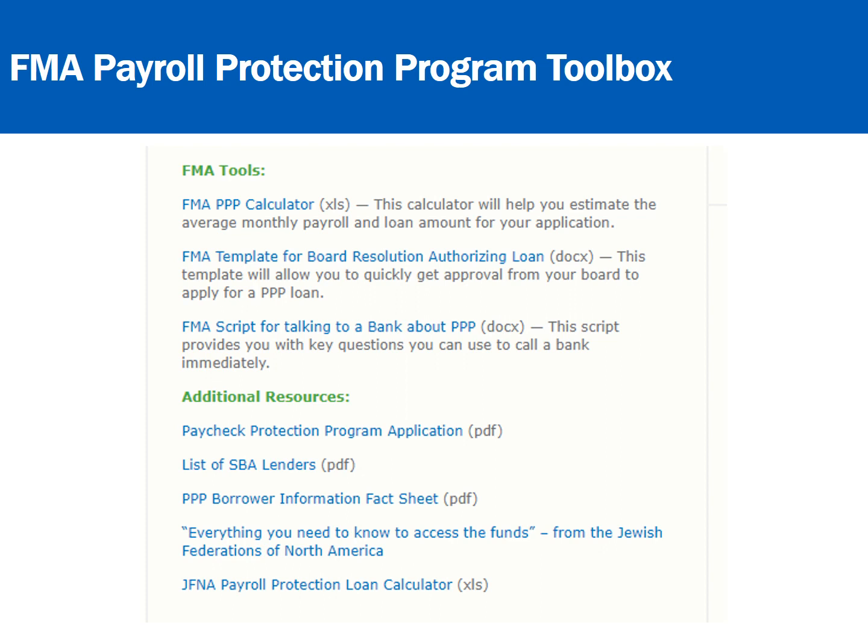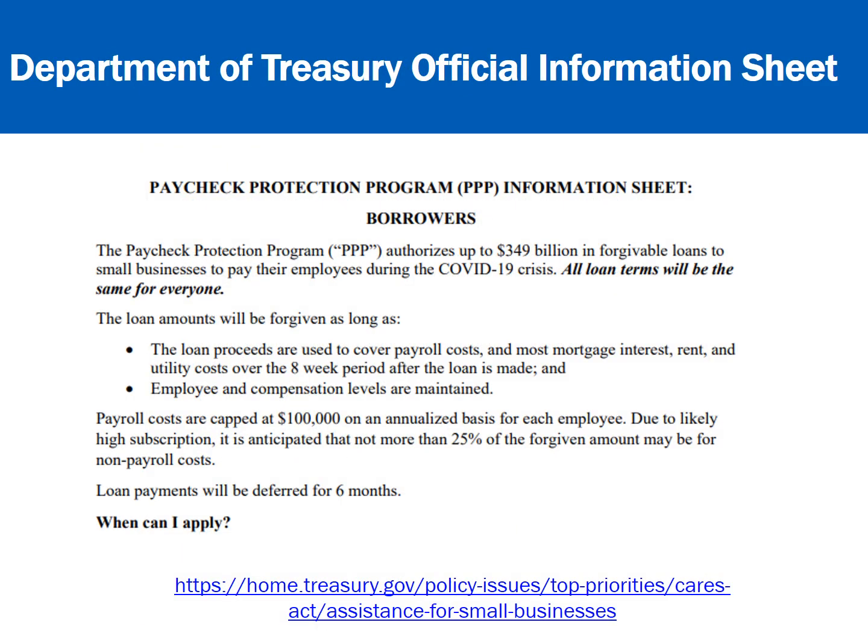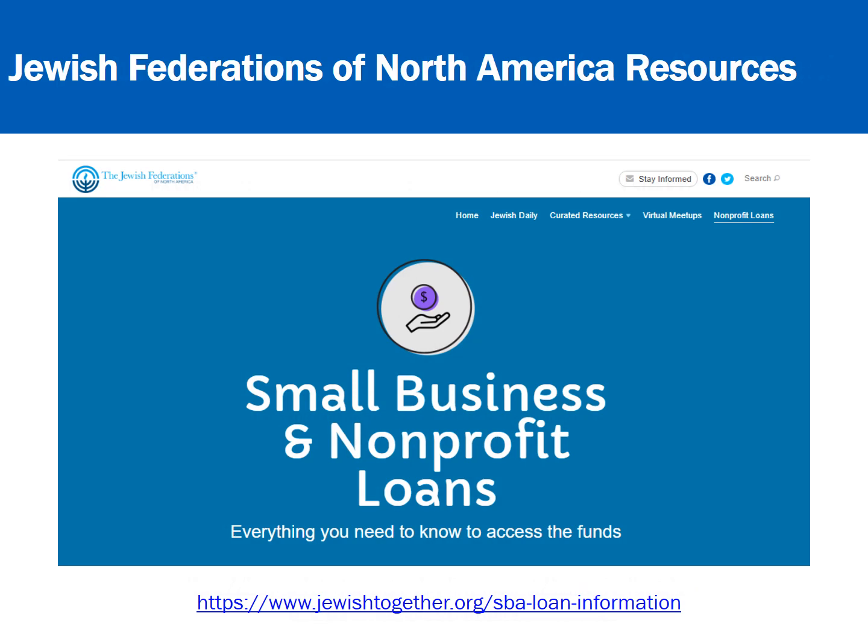We also encourage you to check out tools and resources that others are putting out on a daily basis. For example, the Department of Treasury has an official information sheet, and that's what we keep looking for continued guidance. We expect them to update the information sheet on a regular basis. And as we mentioned earlier, JFNA has some terrific resources on their websites, and they are also offering ongoing webinars that we encourage you to check out.